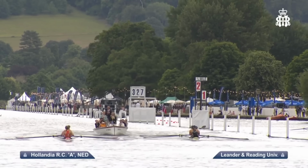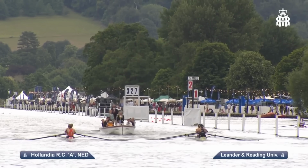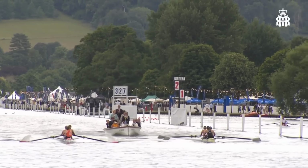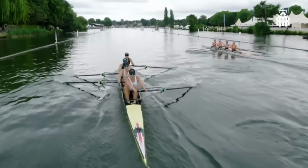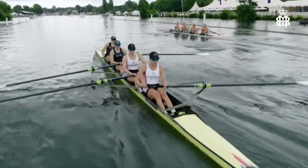I'm watching Daisy Bellamy in the bow seat. She's in charge of the steering for GB. Heidi Long, Lauren Irwin and Eve Stewart, loads of experience. Daisy Bellamy, the youngster, the relative newcomer to this boat, will be relishing this experience. Great experience for her.